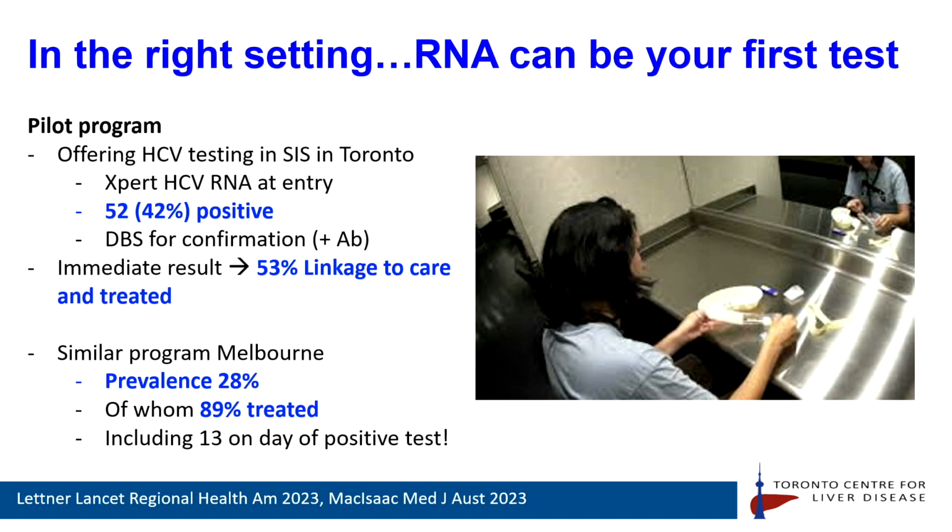And so we and a group in Melbourne have evaluated this in the setting of a supervised consumption site where we evaluated people coming into the site and tested them for HCV RNA, and we found a very high prevalence, not surprisingly. Now, in our experience, we were able to link just over half of those people to care, partially because of restrictions that we had in our province around how quickly we could treat people, which was frustrating and have since been largely lifted.